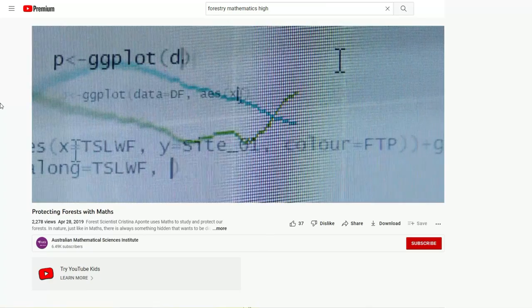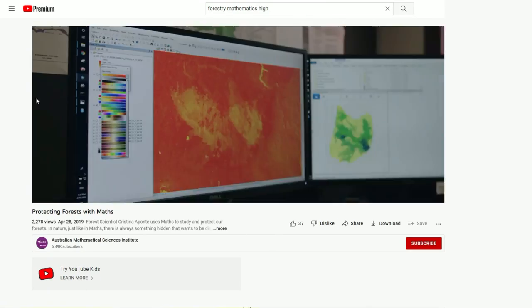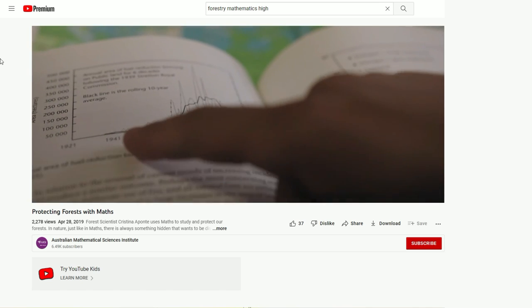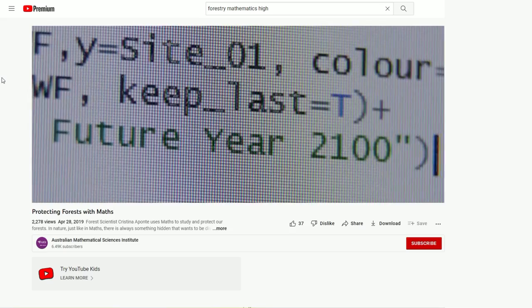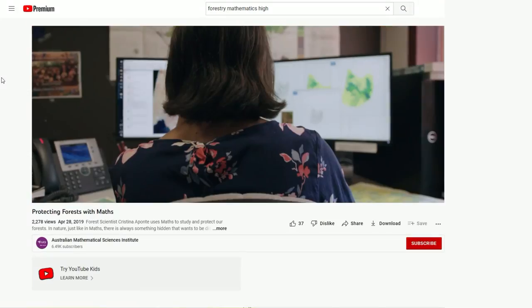To make it even more precise, I use the infrared vision of remote sensing satellites. This allows me to forecast the size of the forest in a couple hundred years. Yes, we get it. You're smart. Man, somebody had a field day editing this thing with all these cuts.